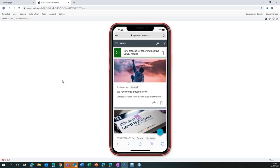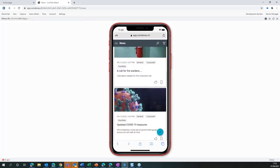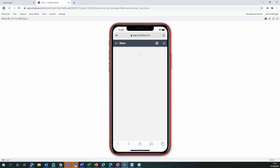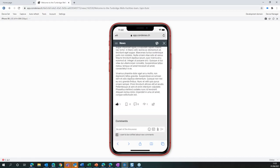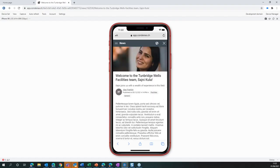And so he comes in and browses through the news here. He sees as he scans through, we've got these updates that he's reading here. He sees that he's got a new team member that's been announced. So we see that Sajni's joined his facilities team in Tunbridge Wells. He clicks in on his phone because he doesn't have a desk. He has his own phone with his own personal email account. Skims through the information, reads up on Sajni, and then likes, and then says, welcome aboard. Posts his comment to welcome Sajni. Others can then get involved, share the conversation, and work together.